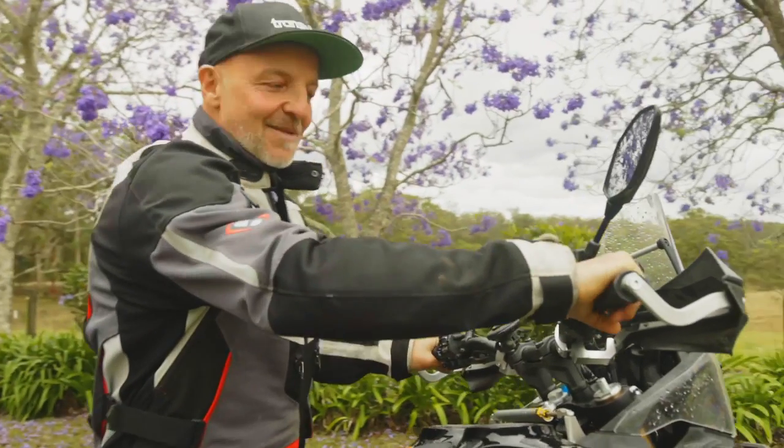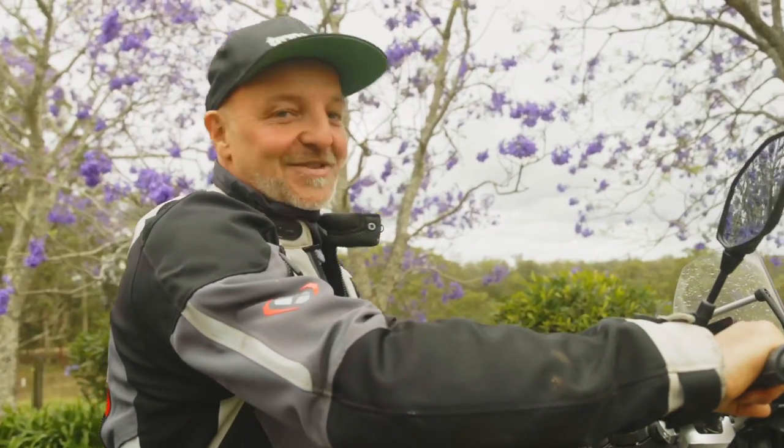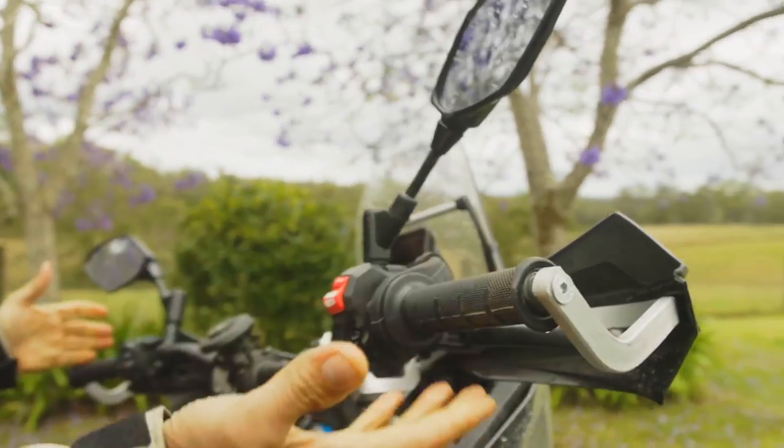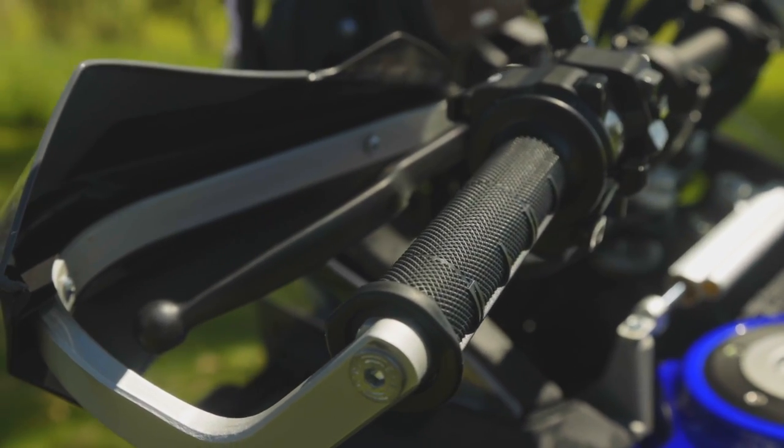Mirrors are a really important thing, particularly when you're on the road a lot of the time, so they were really good. Grips. Jesus, Yamaha, what's this thing about hard grips? Same with all the motocross and enduro bikes, hard grips. Give me some comfort. Not a biggie.